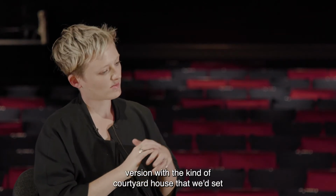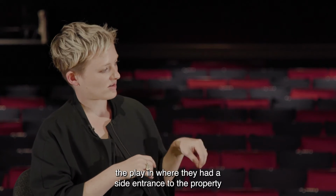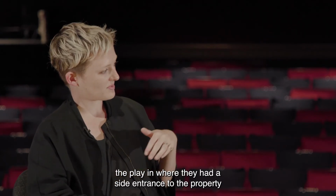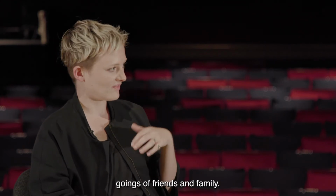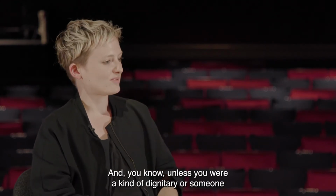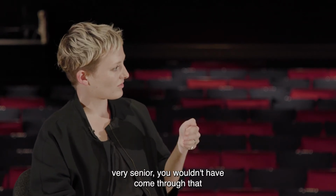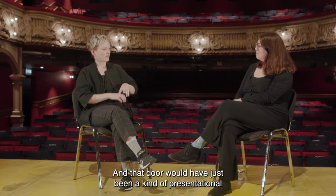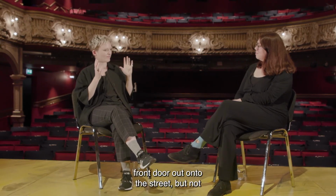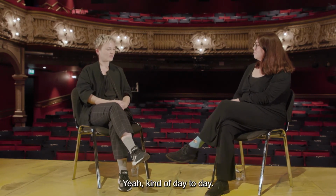have been a version with the courtyard house that we'd set the play in, where they had a side entrance to the property that would have been used by the daily comings and goings of friends and family. And unless you were a dignitary or someone very senior, you wouldn't have come through that main door anyway. That door would have just been a presentational front door out onto the street, but not really used day to day.